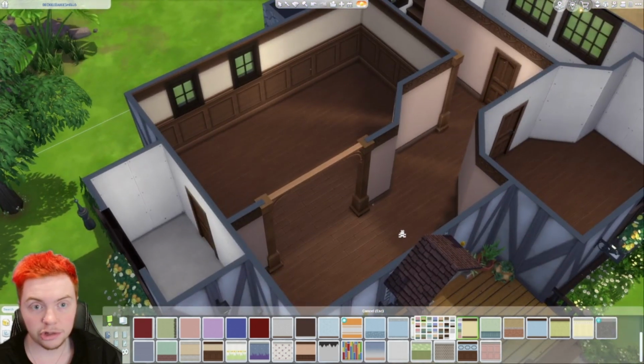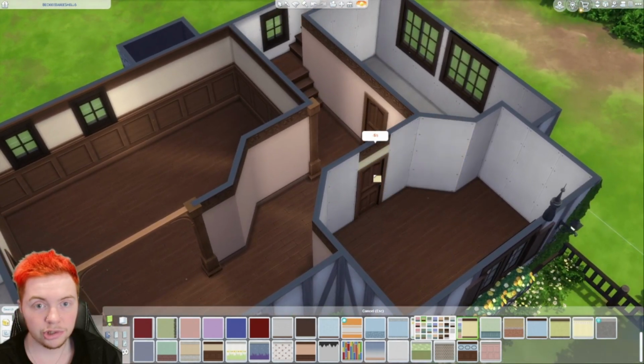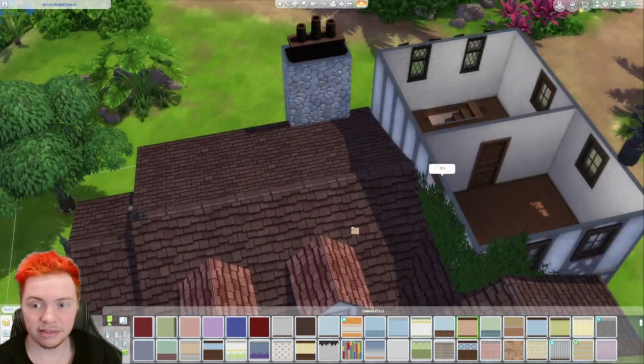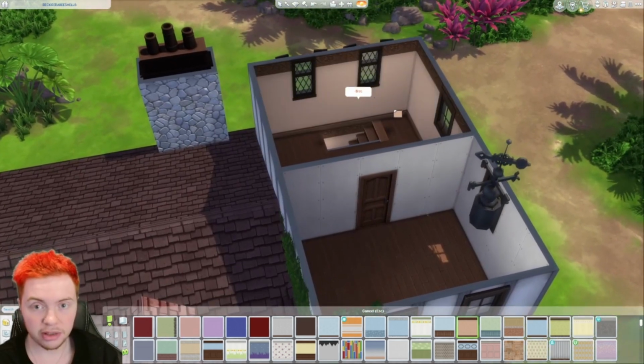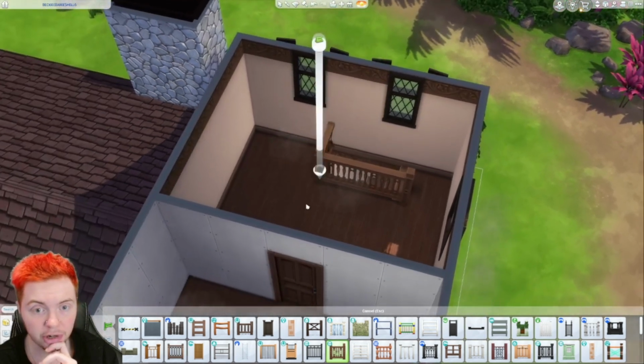Actually, that doesn't look too bad because I don't think that's that pinky of a tone. We'll choose the lounge in a second, or I guess the kitchen area and the next bedroom. We'll choose this one again for upstairs. I think we could use something like this for our little section up here.